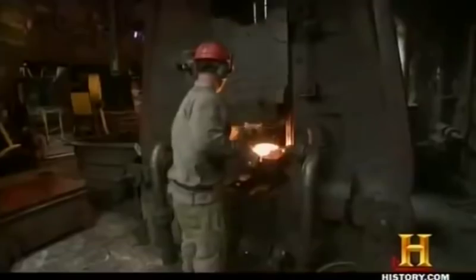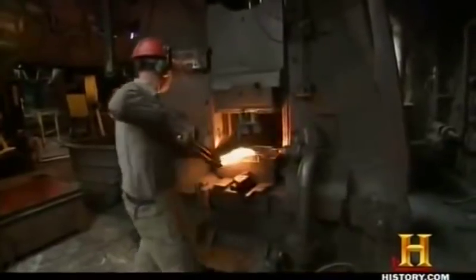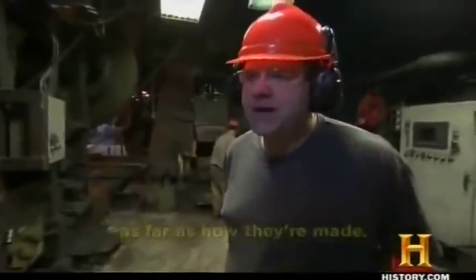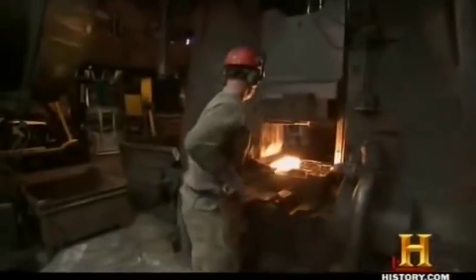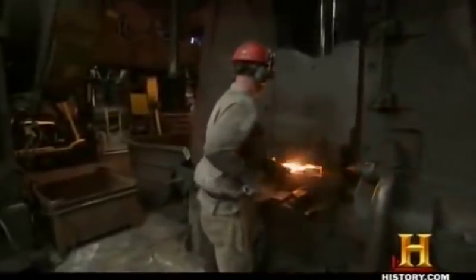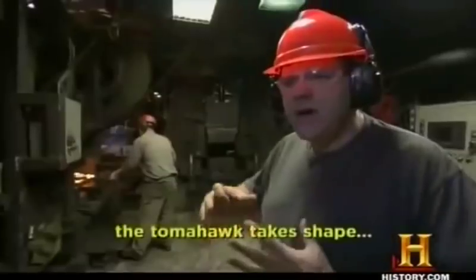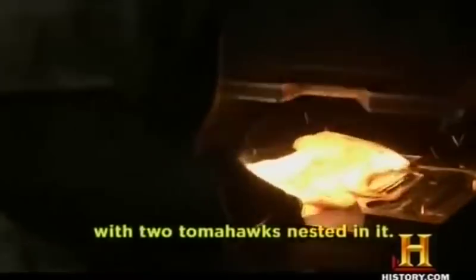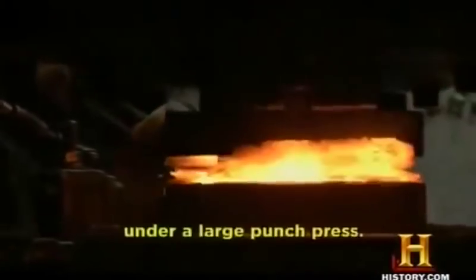The old-school blacksmith turned to 21st-century forging techniques to hammer out a one-piece, all-steel tomahawk. Yeah, it's a long way from the original, as far as how they're made. A 4,000-pound power hammer bangs out two tactical tomahawks at a time. As he moves across the die, the tomahawk takes shape from a round bar to a large plate with two tomahawks nested in it. Then they're punched out through a large punch press.